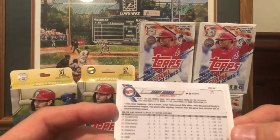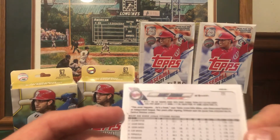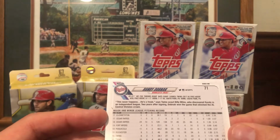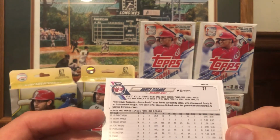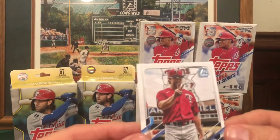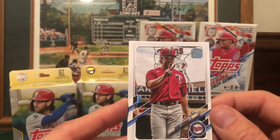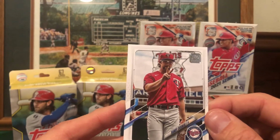And the Twins actually found him, and even the back of his card says, "This never happens. He's a freak," says Twins scout Billy Milos, who discovered Randy in an independent league 2 years after signing Dobnak, won the game that clinched the American League Central Division crown. So it's just an awesome story of a local kid who did well, no big scholarships in college, didn't get drafted, didn't even get picked up as a free agent or anything.